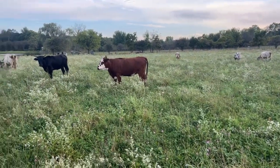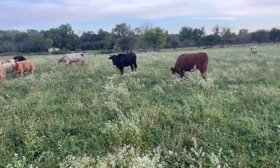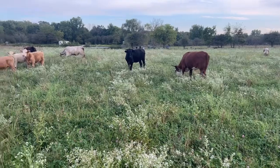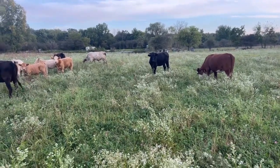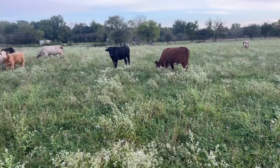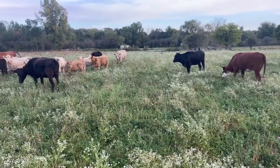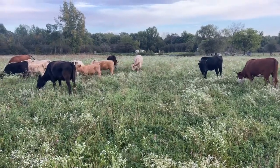We did have 1 or 2 of our heifers that didn't get bred or didn't take. So we did have a couple that were open that didn't give us calves this year, so it's possible not all of them will be bred, but hopefully this guy does the job.